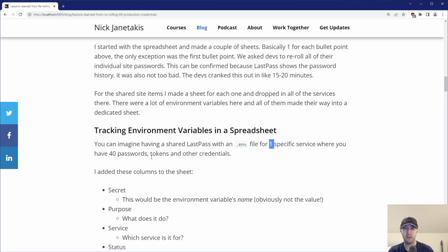Maybe you've got a couple different services. Before you know it, you've got a lot of different things here, especially if you're dealing with a prod environment. Maybe you have some type of staging environment or QA or whatever, different environments with different env files multiplied by the number of services. And yeah, this number really adds up.